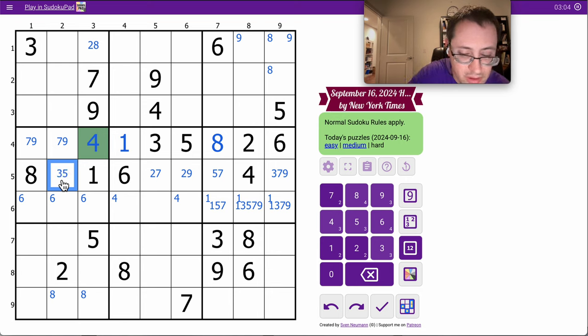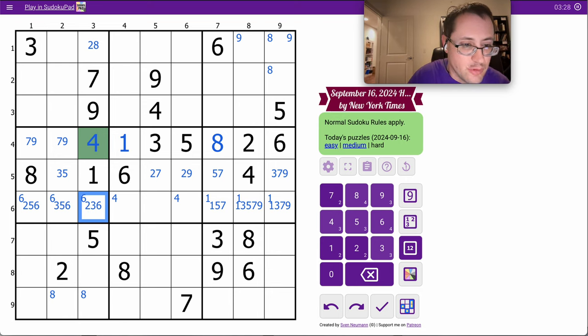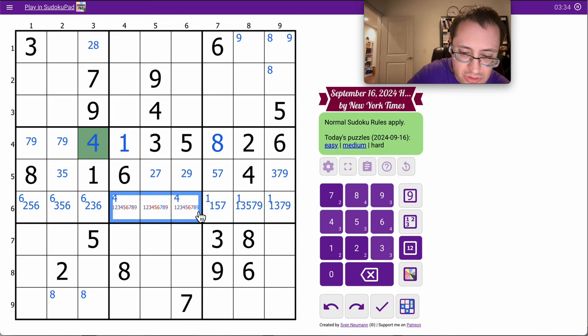One sees 2, but nothing else. Although that can't be 7 or 9 because of this. So 1, 4, 7, 8, 9. These are from 2, 3, 5, and 6. Bottom of row 4 is now done. These can't be 1, 3, 5, or 6.